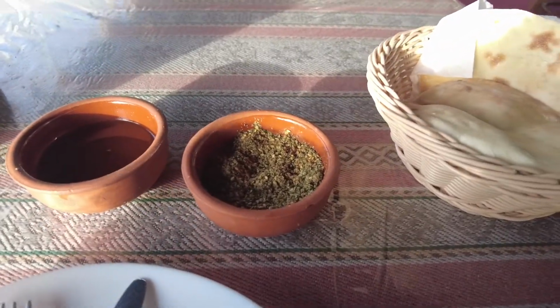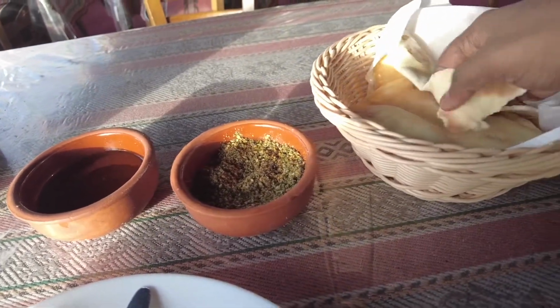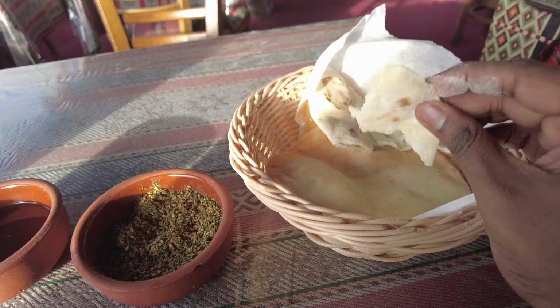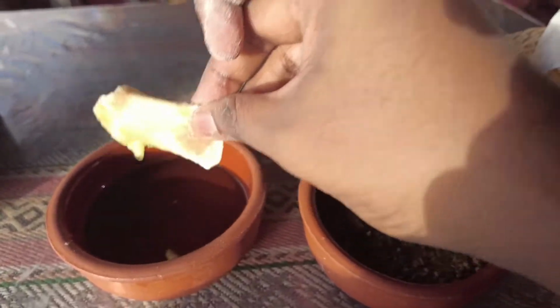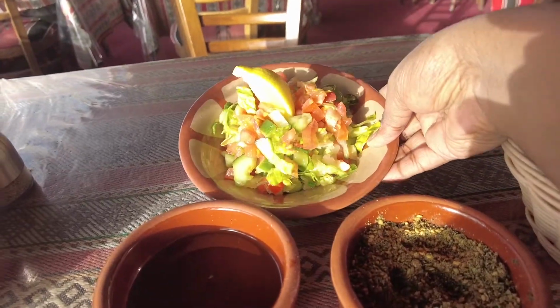So what you do is you break a bit of the bread. It's really hot and freshly made. You dip it in some olive oil, then put in some thyme. Thank you. And you have bread soaked in olive oil with thyme. Tastes delicious. They just brought in the Arabic salad.